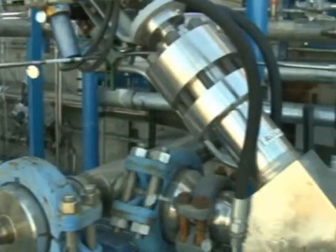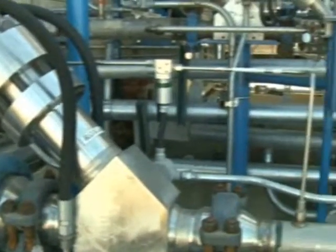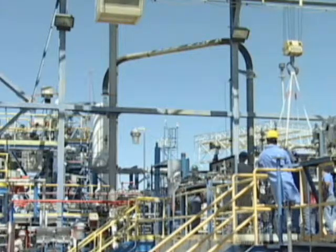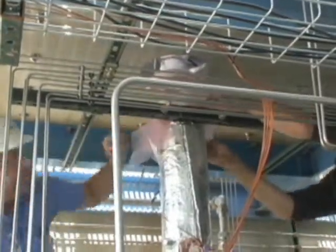And another good feature of the desert is that it's dry. And a lot of these assets that were built back in the 60s for Apollo are still just as good today as they were when they were built. The testing of the USET turbopump is scheduled to start in early November. Melissa Buchanan, Edwards Air Force Base, California.